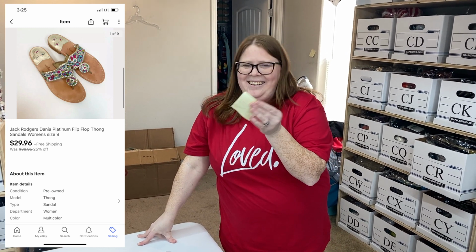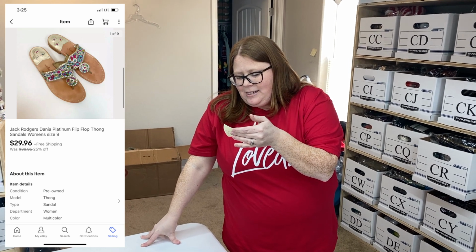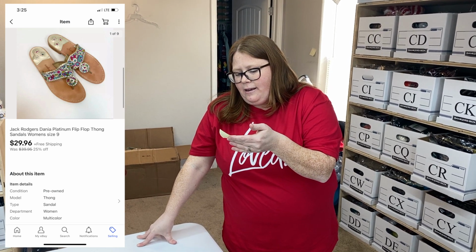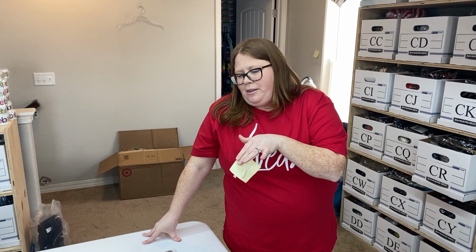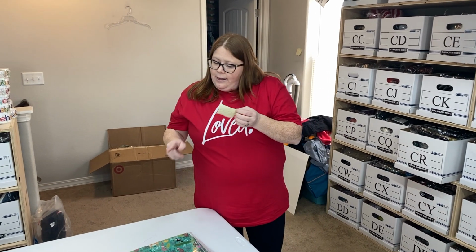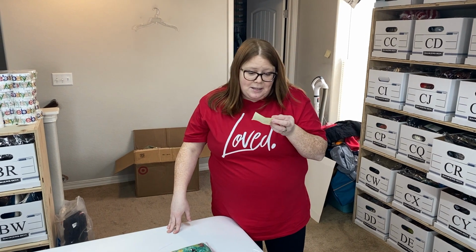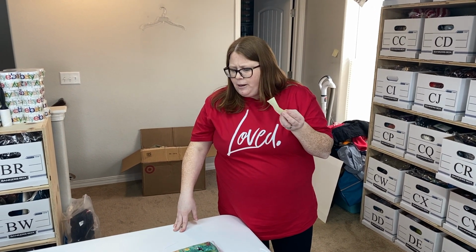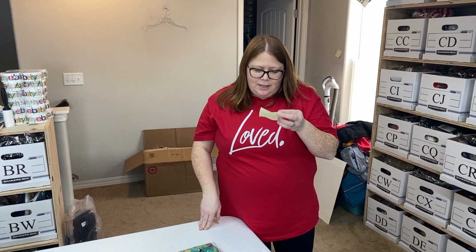So anyways, those sold finally for $29.96 free shipping, and they're going to cost me $5.81 to ship out. Jack Rogers is kind of like what people wear with like their Lilly Pulitzer dresses and stuff, which was funny because I did notice those are going to Florida. When they sold, I was like, I bet they're going to Florida, and they are going to Florida. So anyways, yeah. Happy that they sold, and it's definitely a good brand to look out for. But yeah, that was my first time finding it because we don't see that stuff a lot in Colorado.